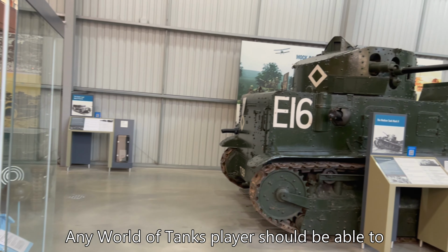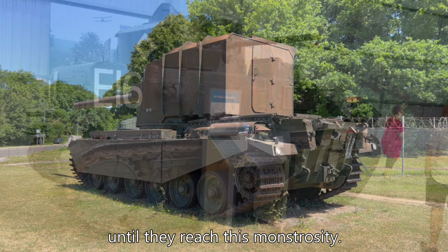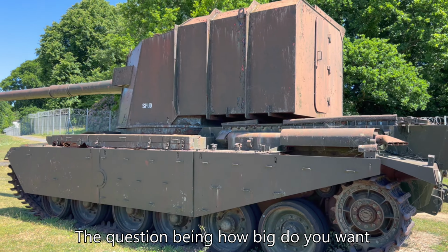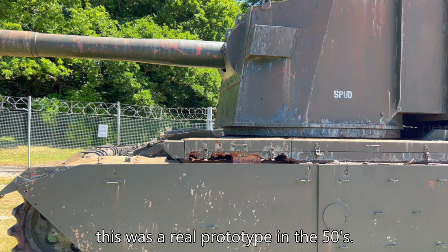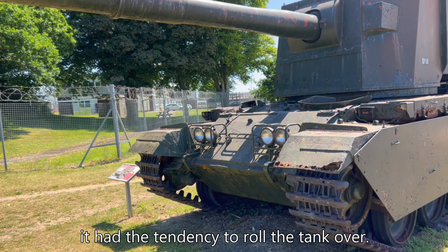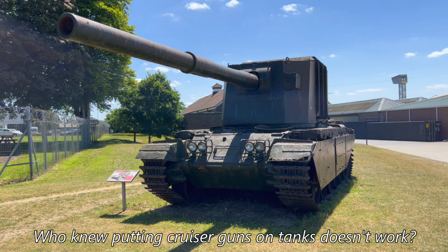Any World of Tanks player should be able to recognize this medium tank. It's the tank they start the line with until they reach this monstrosity. The question being, how big do you want your main gun, and the answer being yes. Believe it or not, this was a real prototype in the 50s, though if you fired the gun at 90 degrees it had the tendency to roll the tank over. Who knew putting cruiser guns on tanks doesn't work?